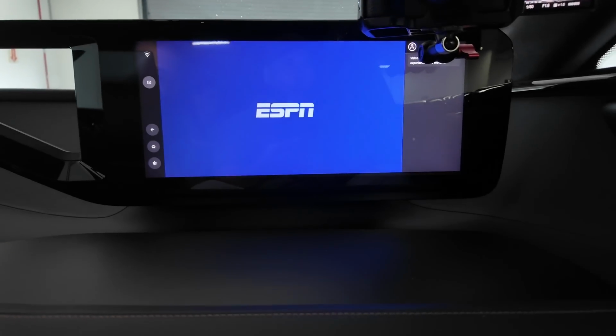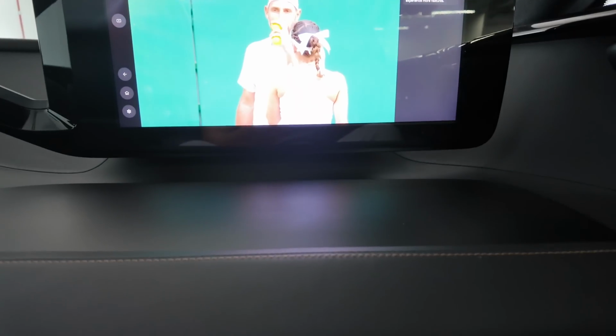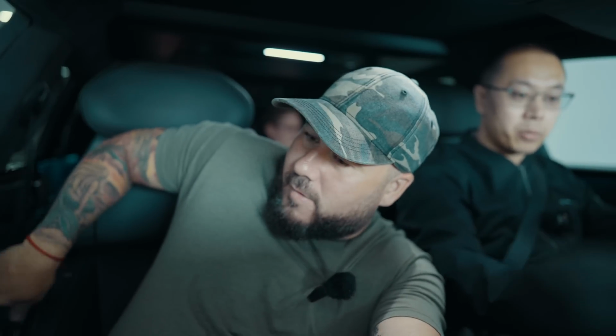Whose car is this? It's my car. There you go. Now it's yours. This is my car. I already prepaid for it. All right, everybody buckle up, please. Comfy back there, guys? So comfy.